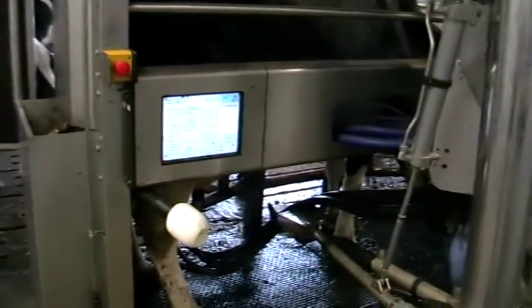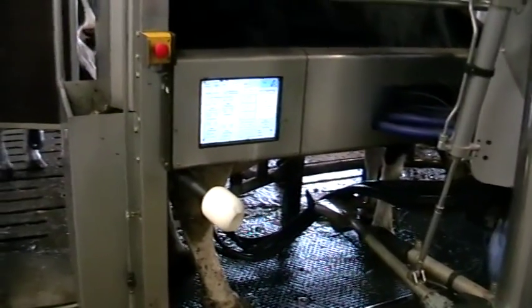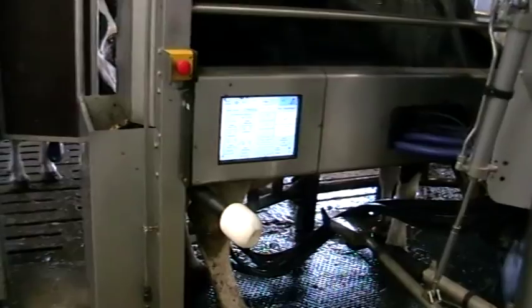Alfa Laval. And another cow waiting, non-stop. I think it's probably almost 24 hours a day this goes on, and the cows are happy.